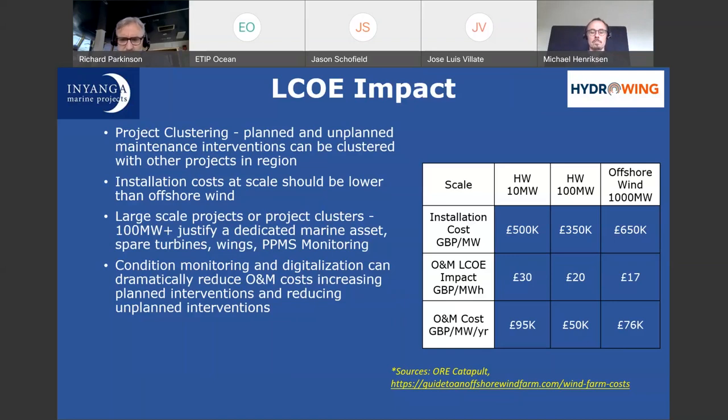But there are obviously things like reducing costs of the turbines and balance of plant, particularly foundations, and that is a must if we're going to compete with offshore wind and be taken seriously as a technology. And I've got some numbers that we've calculated, or we're applying to projects we're currently working on, versus the ORE Catapult numbers for offshore wind.